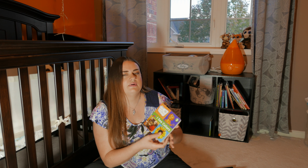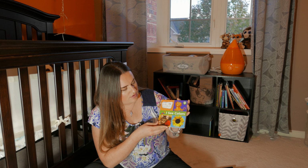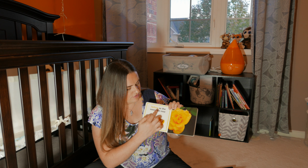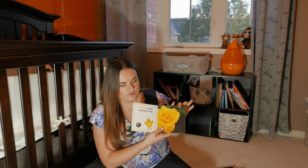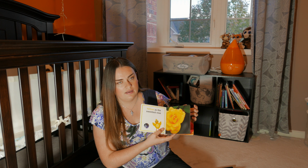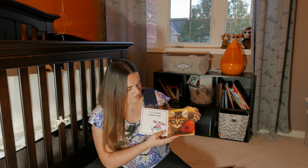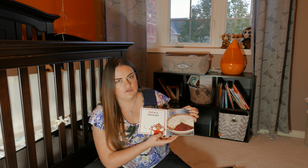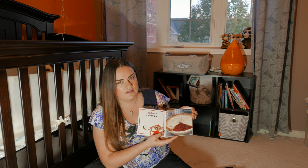Now, next book is by Baby Einstein. So this one is called I See Colors. So this one tells you the name of the color. So like here it says yellow, and then it shows you the picture of an item that's yellow. So in this case, a yellow rose. And also I really like this book because it has very realistic pictures. So like photographs instead of, let's say, drawings.